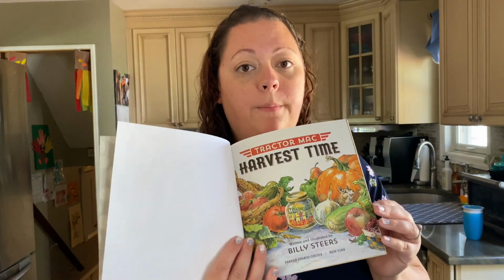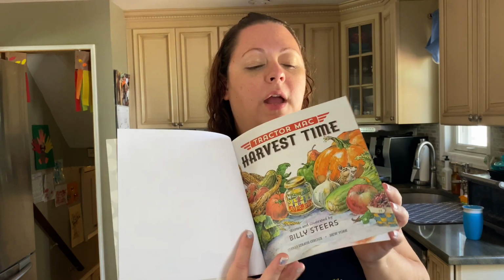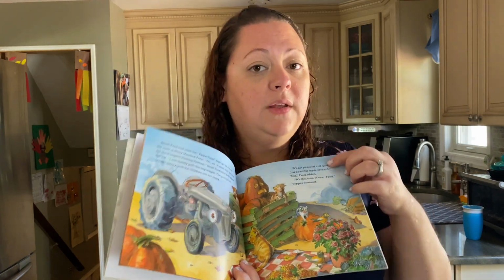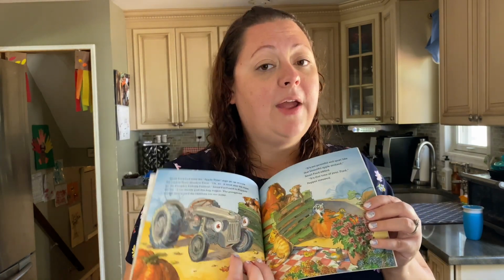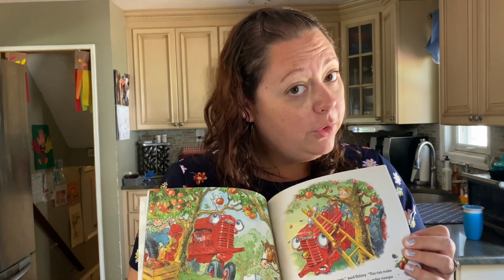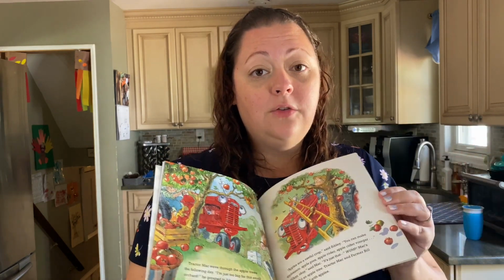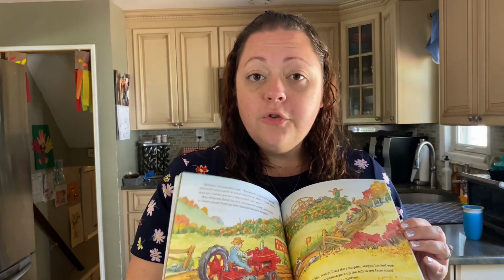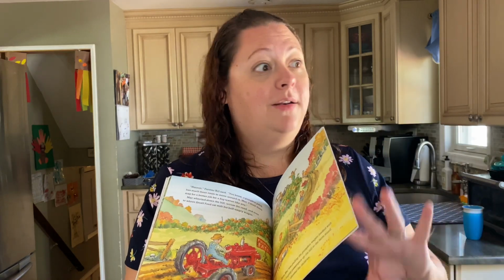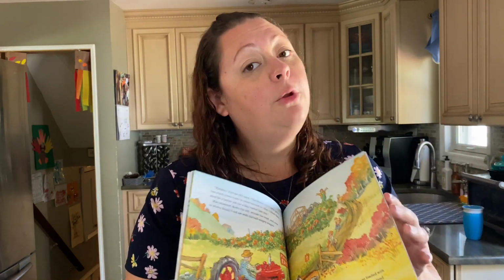This is one of our newer books. Tractor Mac is a whole series with a bunch of different books. As you can see, it's a longer dialogue. The twins definitely got this one a little bit more. It's about Tractor Mac. He works in a quiet apple orchard, and he gets to see all the fun going on at the farm next door, where there's an older tractor who's really tired and doesn't want to deal with all the kids and the chaos of the fall festival, and he'd rather be in the orchard.